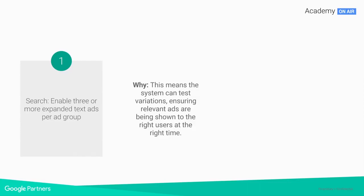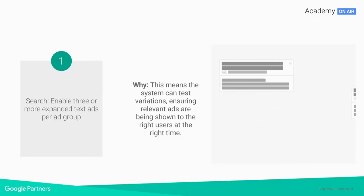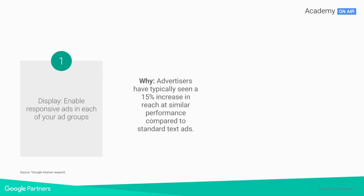So first, as I mentioned, have at least 3 expanded text ads per ad group. This means the system can test variations. So it's all about giving the system different messaging styles to test, and ensuring relevant ads are being shown to the right users at the right time. And having the quantity of ads in there really gives us more options to allow Smart Bidding to work. On the display side, the important takeaway here and stat line is that advertisers have typically seen a 15% increase in reach at similar performance compared to standard text ads by using responsive ads. So that is our lead recommendation if you are running display campaigns.